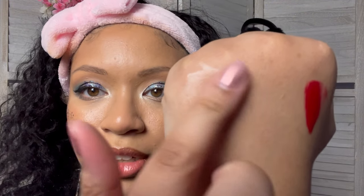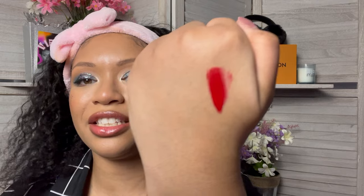Let's see. It's the primer. It's really thin. It's probably the thinnest primer I've ever tried. It made my hand feel really smooth and nice. It doesn't have much of a scent to it, so that's good. This still hasn't dried down.